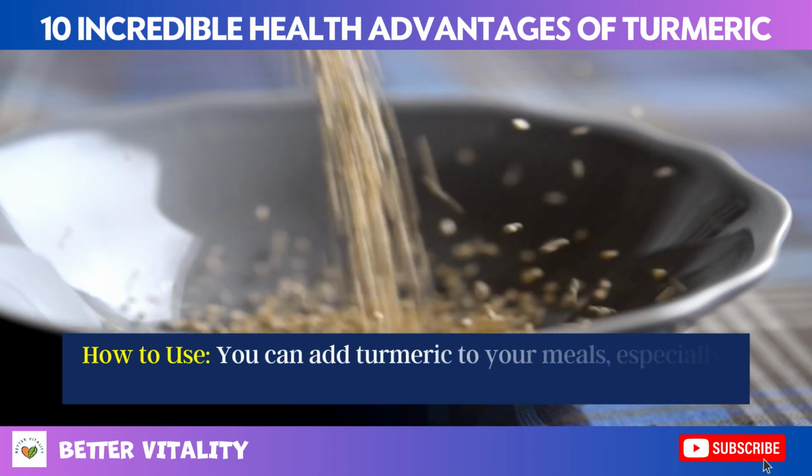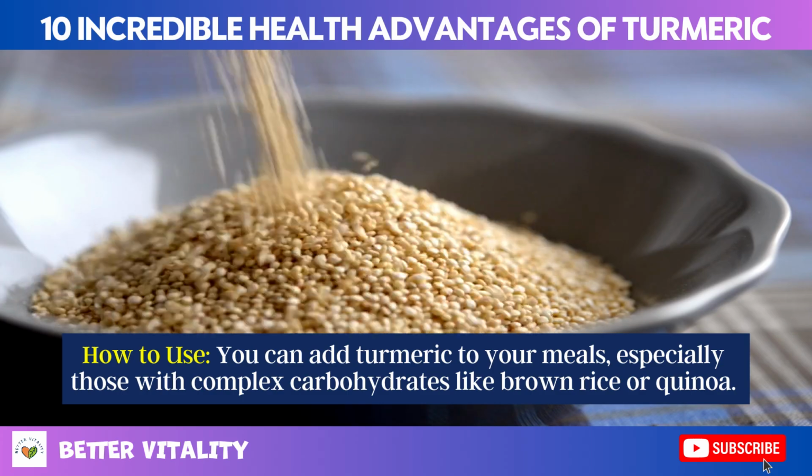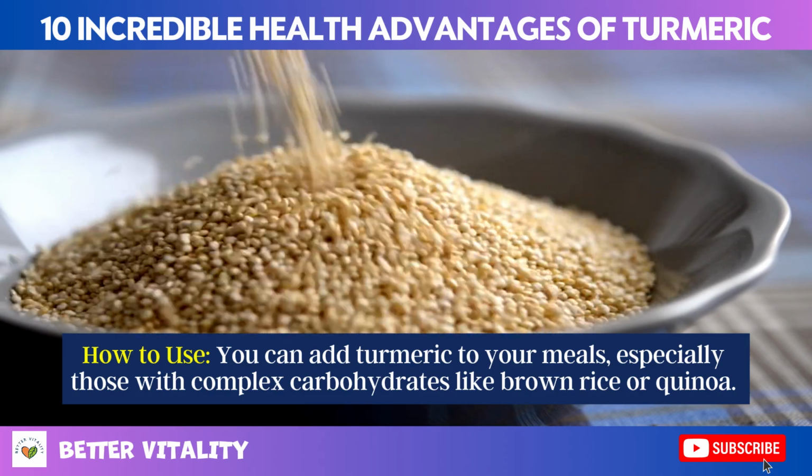How to use. You can add turmeric to your meals, especially those with complex carbohydrates like brown rice or quinoa.